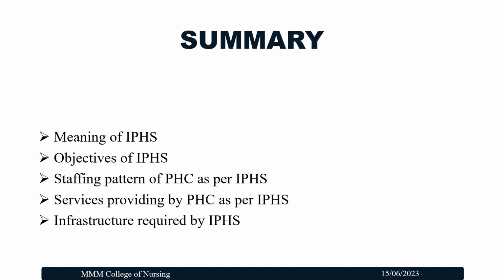Let's summarize this session. So till now we have discussed the meaning of IPHS, objectives of IPHS, staffing pattern of PHC as per IPHS, services provided by PHC as per IPHS standard, infrastructure required by IPHS standard in PHC.